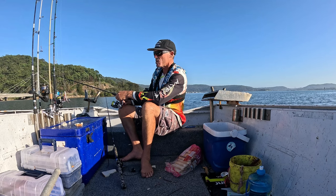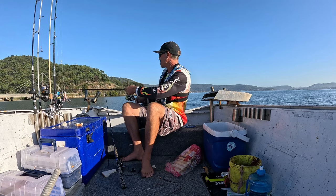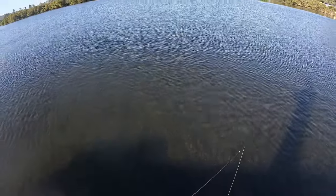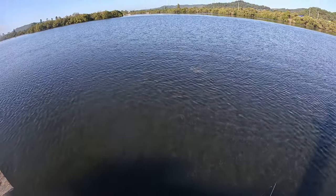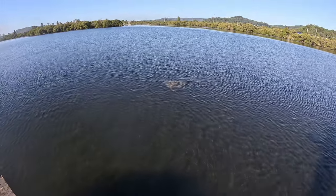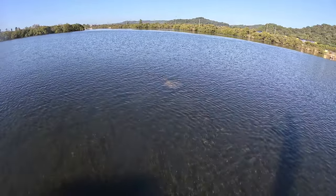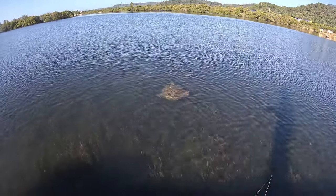And I'll just put a couple of hours in. Had a pretty big day yesterday, so wouldn't mind getting home nice and early today. Good stingray in the weed up here. Big fella. He's coming in for a look.